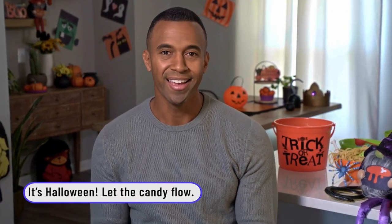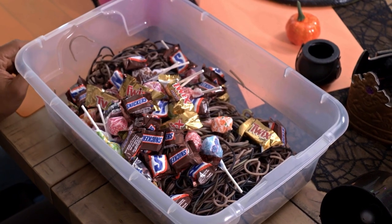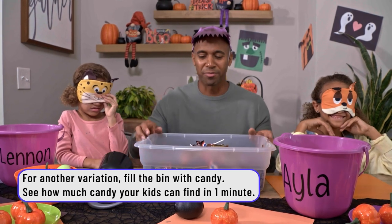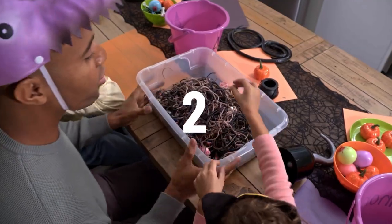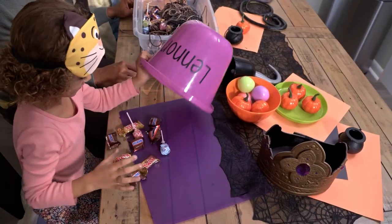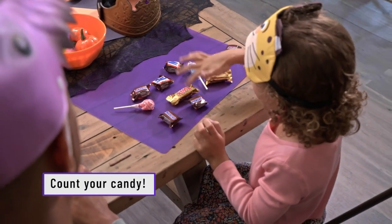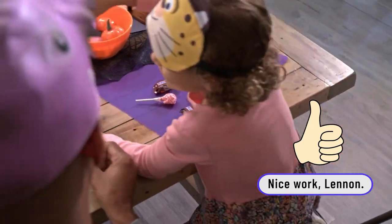And since it's Halloween, how could you not incorporate candy? Dump all of that in. On the count of three, I want you guys to dig right in and find as much Halloween candy as you possibly can. Are you guys ready? Yeah! One, two, three. All right, girl. I have so much candy. 1, 2, 3, 4, 5, 6, 7, 8, 9, 10, 11, 12, 14. Oh man, you had 11.